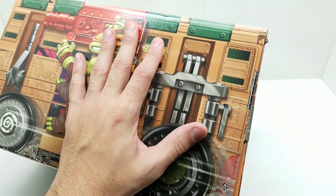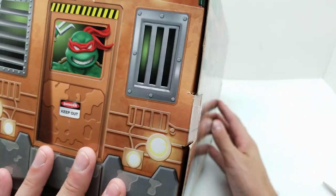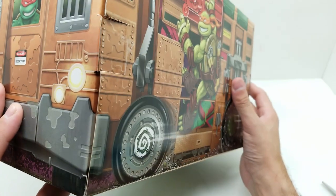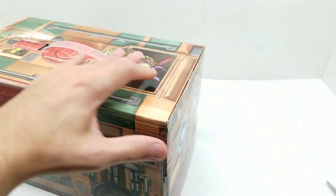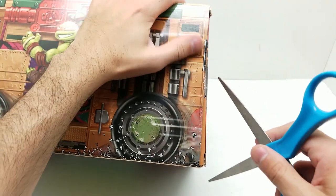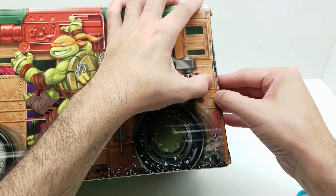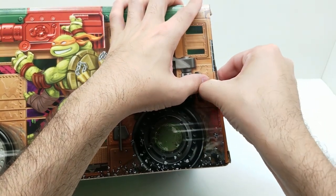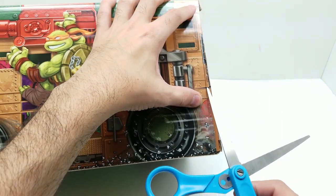Let's take a glimpse of what exactly they look like. Are they exact replicas of the originals? And I can't wait to take a look. So you know what, let's just cut it here. And once we get it out, we look at them, you let me know if we want to open them or just collect them.